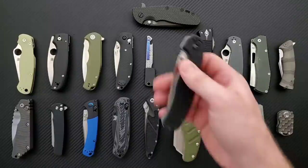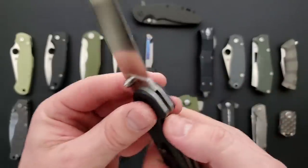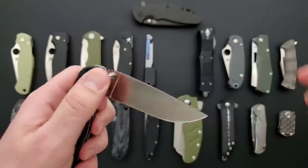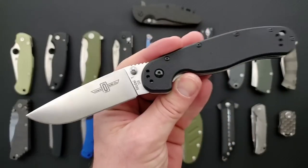Next up, we have the Ontario Rat 1. This knife, I think, is about as old as the channel. This knife has absolutely been beaten on. It has been used for everything. There's literally nothing. Like the Praxis, I will use this for pretty much anything.